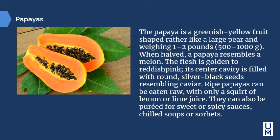Papayas are grown in tropical and subtropical areas worldwide. Select papayas that are plump with a smooth, unblemished skin. Color is a better determinant of ripeness than softness.